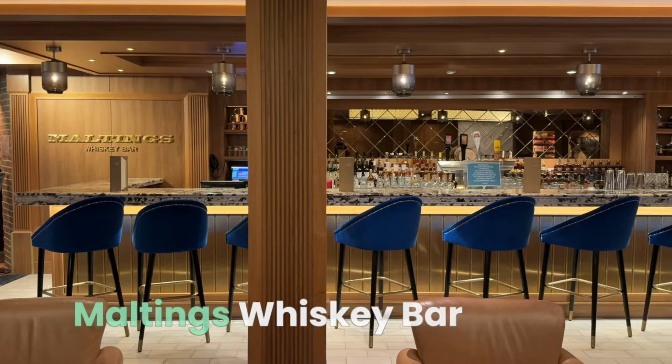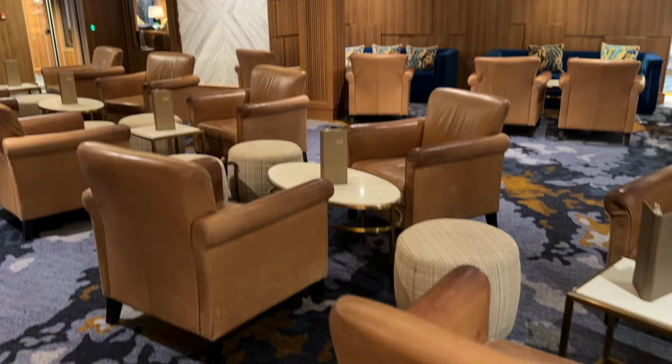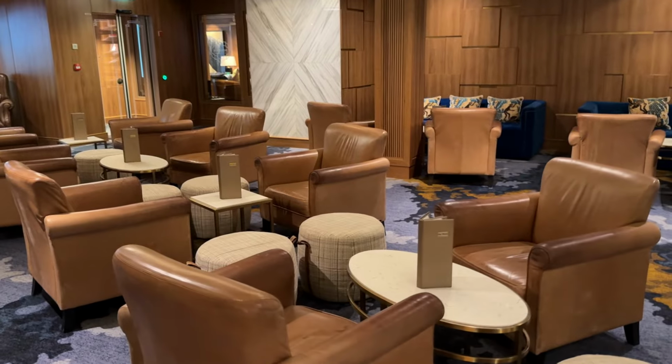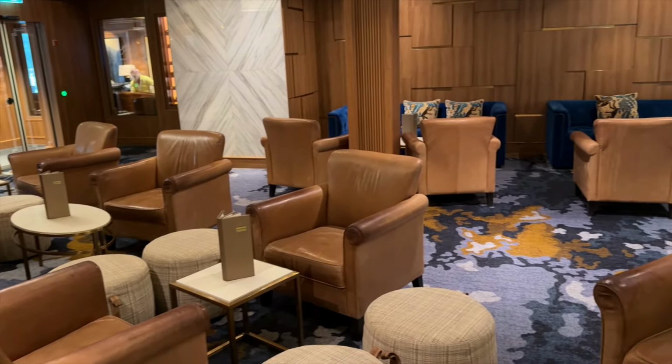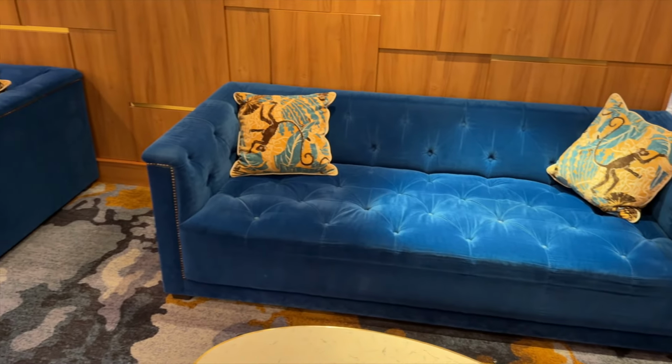Centrally located and super popular, Maltings Whiskey Bar offers an impressive selection of whiskeys from all around the world. Whether you're a Scotch fan or a bourbon buff, you'll find your perfect pour here. And if you're new to whiskey, the bartenders are more than happy to give you a crash course.